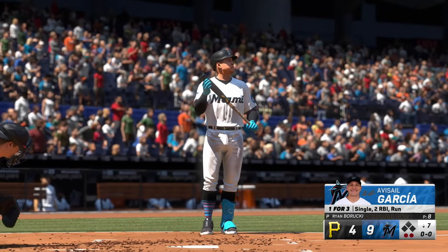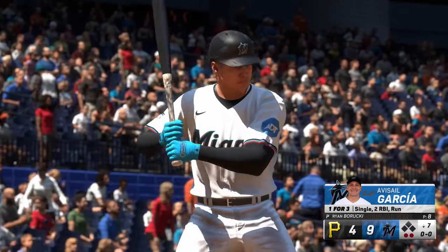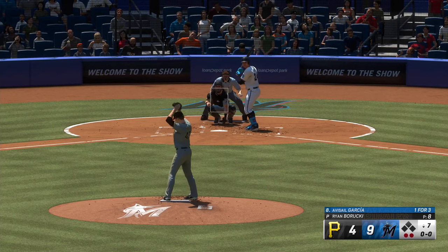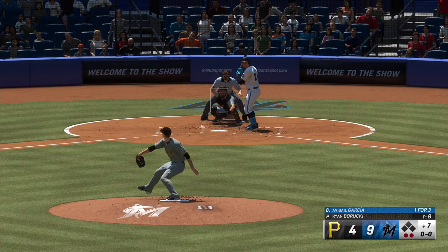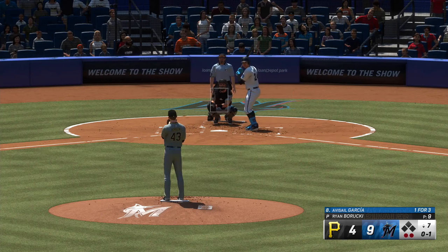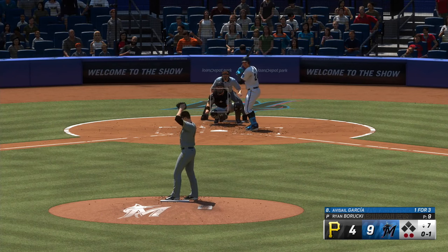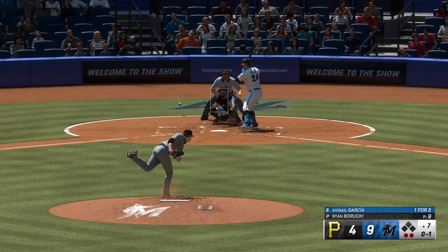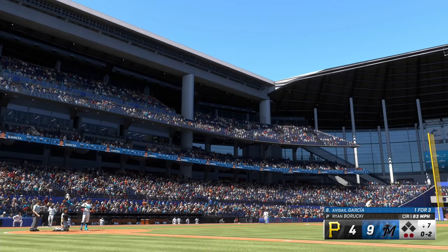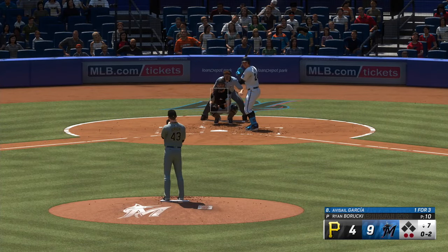Two outs, bases empty. Now at the plate, Avisail Garcia. And there's the strike. 0-1. And a swing and a miss there. More and more guys are looking to slug regardless of the count. In this situation, we'll keep a close eye on his approach.